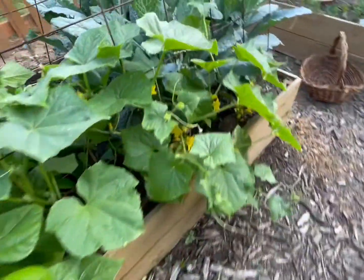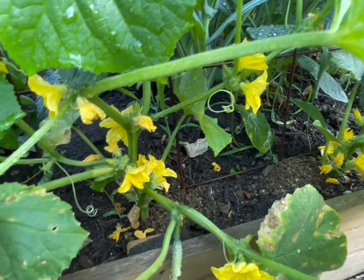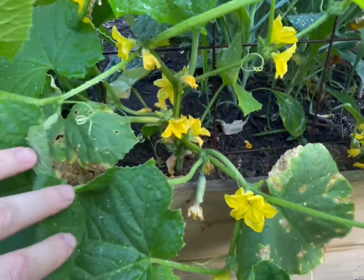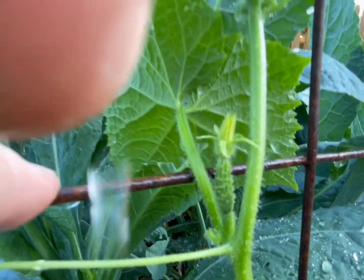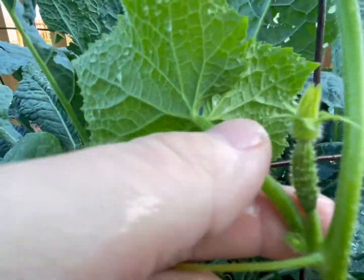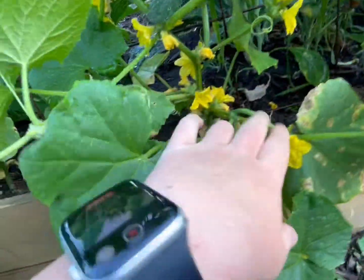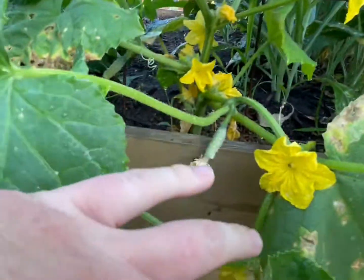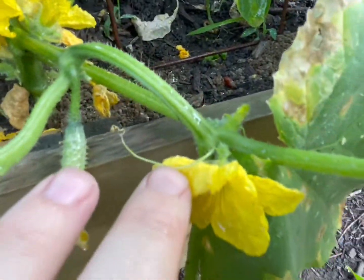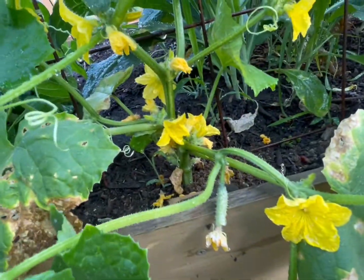And then over here I've got cucumbers, and all those yellow flowers mean cucumbers very soon. You can hand pollinate your cucumbers to help get better fruiting. That is what a baby cucumber looks like right there. So that is technically a female flower. And then if I find one that doesn't, that's another example of a female flower. If I find one that doesn't have a fruit behind it, like this guy is probably a male flower, I can go in and help hand pollinate these so I get better fruit set.